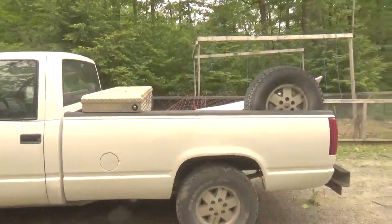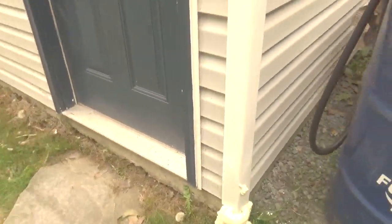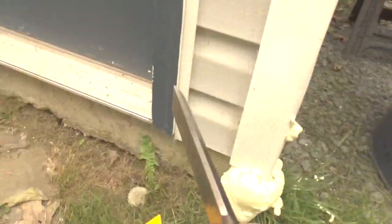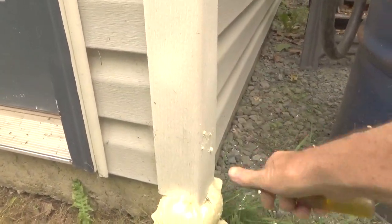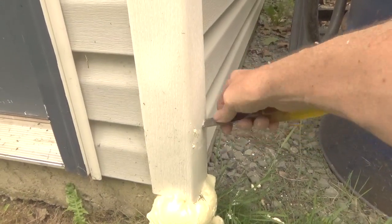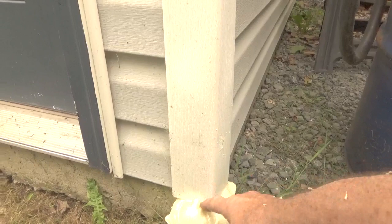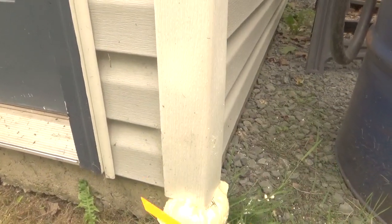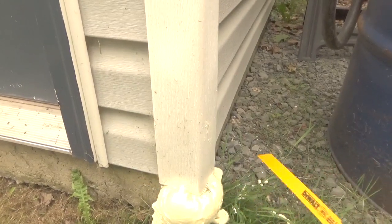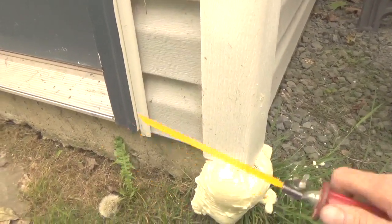I gotta get to the dump. If you just drill a little hole about maybe 4 or 5 inches up, and just take that Great Stuff tube and just put it in there, stick it in the hole, try and get it in as much as you can, but really this stuff is fantastic because it does a good job of filling in there. And you don't have to have one of these.